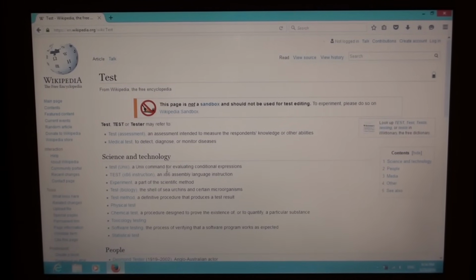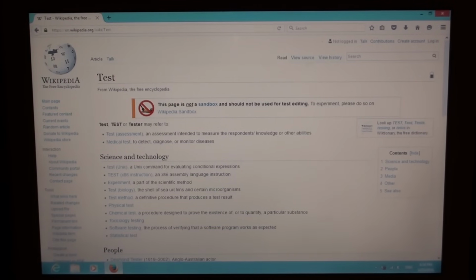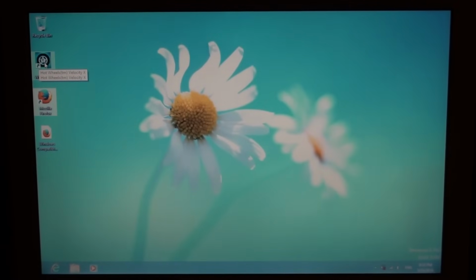It did say when I was installing Windows 8 it would break Boot Camp, which doesn't surprise me. So I guess I could try and reinstall Boot Camp, but it doesn't really matter. Let's see if Hot Wheels Velocity X works. Oh wait, that means I can't eject the disk.